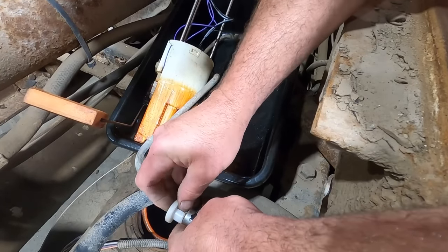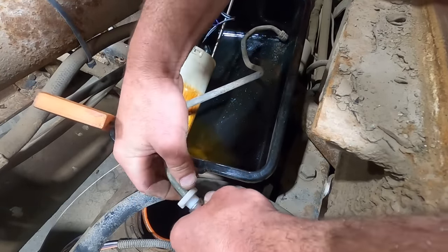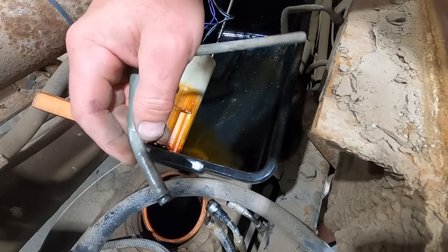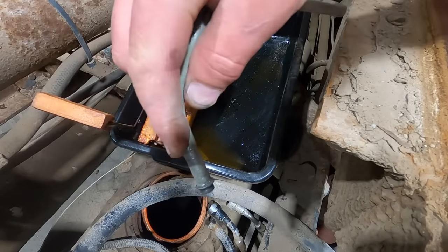I think this is for forming lines for like TBIs that go into the throttle body. That's probably what it was. I think we're gonna have to try the old push to connect. Well, we got some good practice. That is a nice flare. It's just the wrong flare for what we're doing.